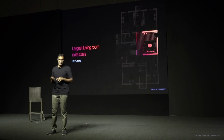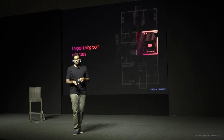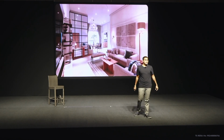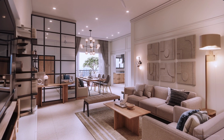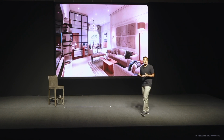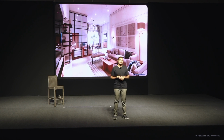So this is some of the imagery of your living room. One second, I think there's some... Yeah, working. So you can see this is the image of your living room. And you see the wall with the mirrors, right? That's your feature wall. The residents can design it, personalize it however they want, and put their flavor into the house. So this is one of the key aspects of Loft.